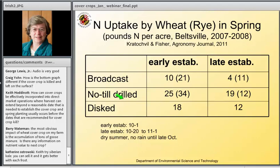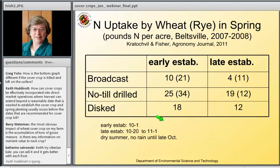Okay, now they only disked the wheat treatments, not the rye treatments. I don't know why. Next time I see Bob, I'll ask him. So we don't have a comparison for all of these. Now the early establishment was that October 1st date, and that's the date that the experiment showed was so effective. And the later establishment date was somewhere between the 20th of October to the 1st of November.